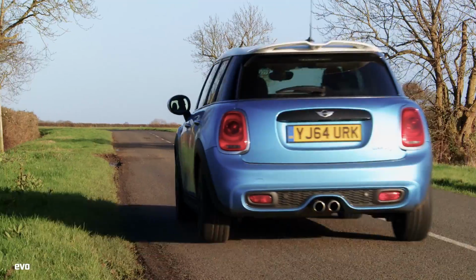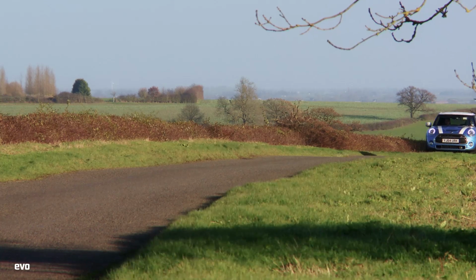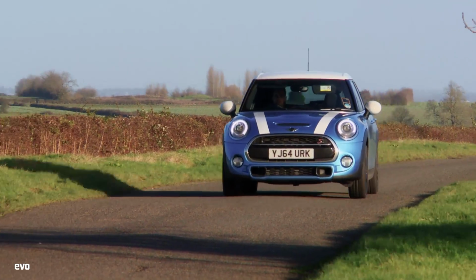So on to the important stuff, the stuff that matters. Ride, and we're in the default damper setting. And yes, there's a bit of stiffness to the ride quality, but overall there is pliancy, there is fluidity. It's a comfortable ride for something that, when you start pushing harder, does handle really well.